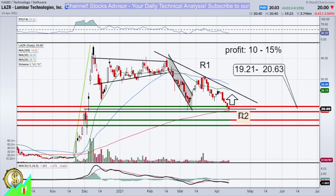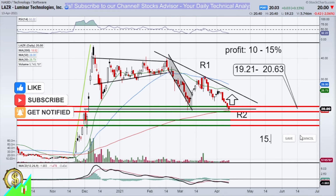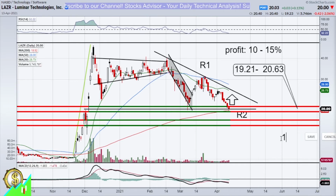And this will be then the level between 15.87 and 17.12. So 15.87, 17.12. Let's write it here. So 15.87 and 17.12. So that will be our next channel, next opportunity to buy.